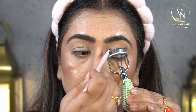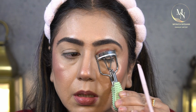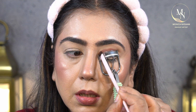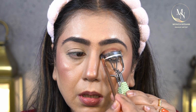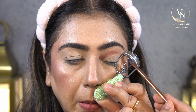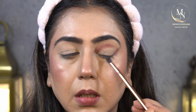I'm going to show you a very easy technique, especially for beginners. It takes only 5 minutes. I'm using an eyelash curler for this technique. Place it on the crease and just stamp eyeshadow and blend with a small blending brush. And for the sharp wing, I'm using the same eyeshadow. Place it and blend.